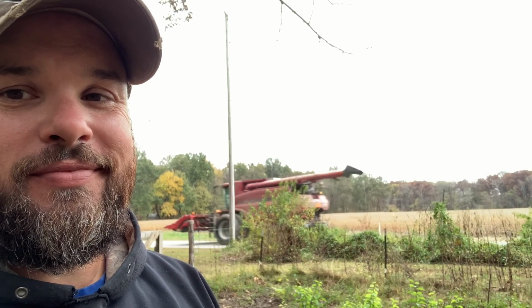Big combine. That was big. We've got a lot of big farm equipment around here. It's cool to watch. We've got a lot of farm fields around. Anywho, getting off track. Squirrel.